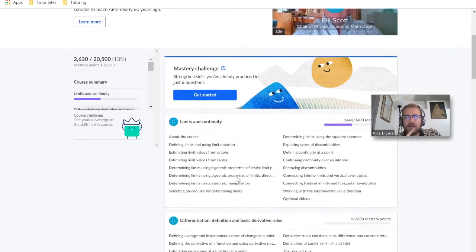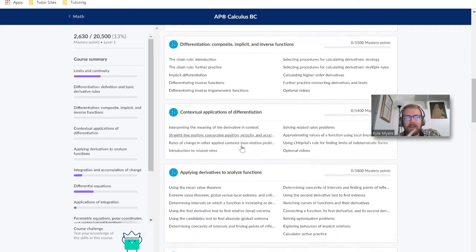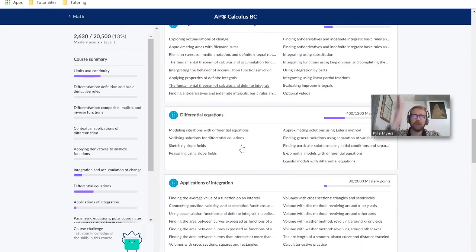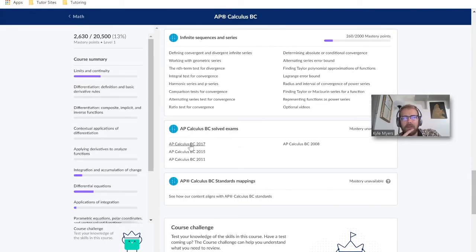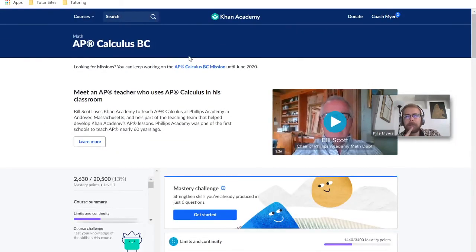He's got the videos on the left. Well, actually, when you're looking at it like this, it's all just together. But when you actually click on something, all the video type things are on the left, and the practices are on the right. And then he's actually got some solved exams here. So you can actually look at the actual AP exams. So it's pretty cool. He's got a lot of good resources on here.